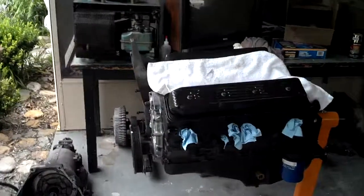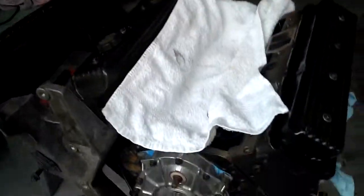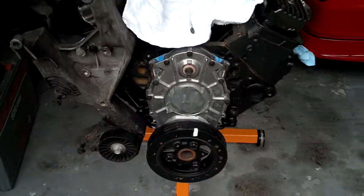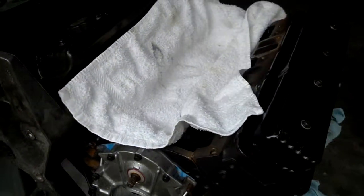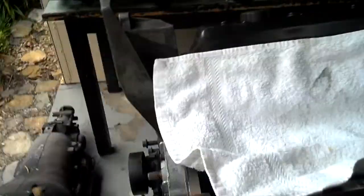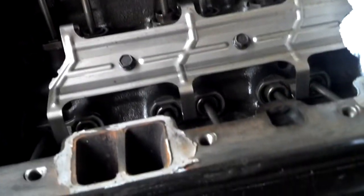Okay, so here's update one of the '92 Camaro LT1 swap. This is the LT1 motor out of a Caprice wagon. Got it for $600. New bottom end, new everything. It's pretty clean.